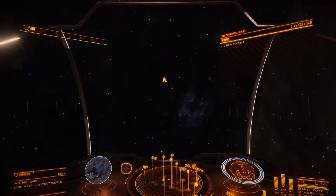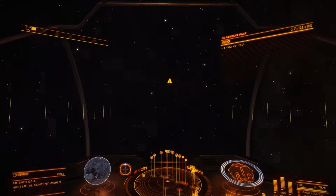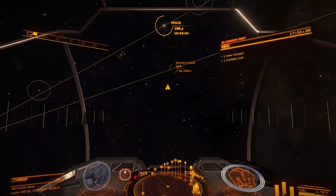Okay, time to travel 50 million kilometers to Venus, which is over here. There it is.